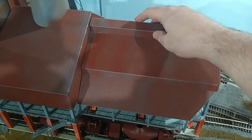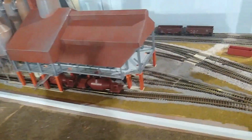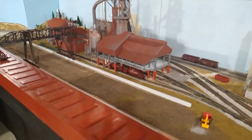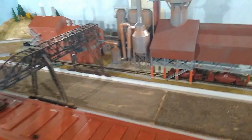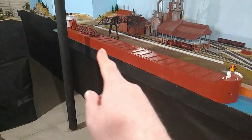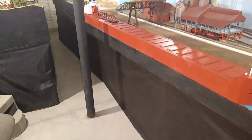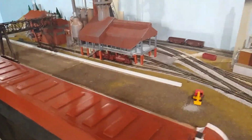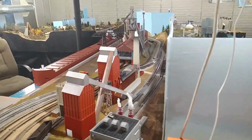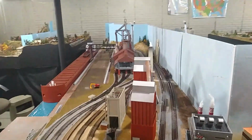A little hard to line up when holding the camera, but there it is. Just can't get over the size of this. To give you an idea of how big this is, the freighter out here is 7 feet from bow to stern, and this complex is a good chunk of that length. It's at least 5 foot. Come over here, you can see the back side of it, kind of, sort of. Very awesome building.